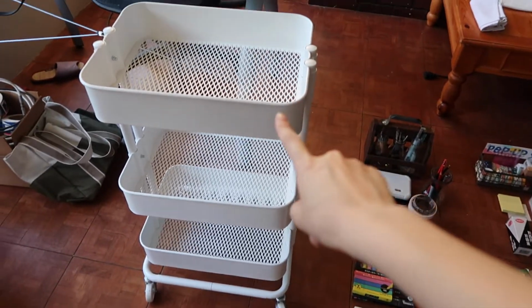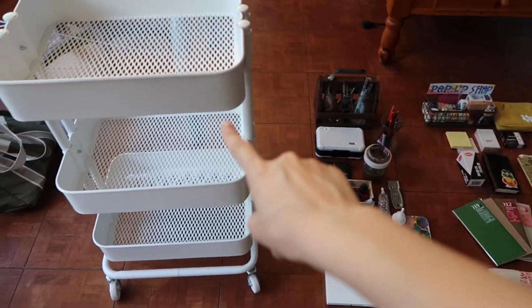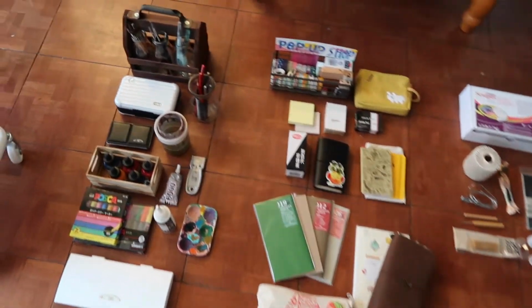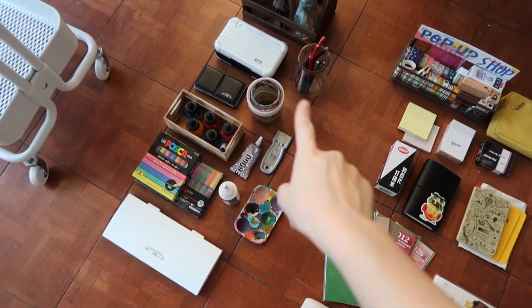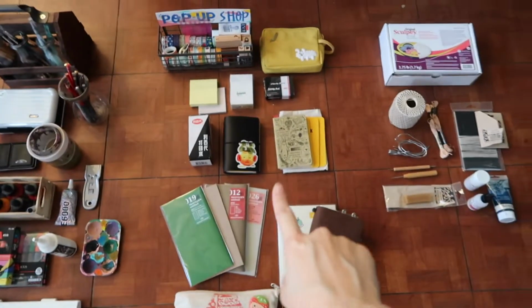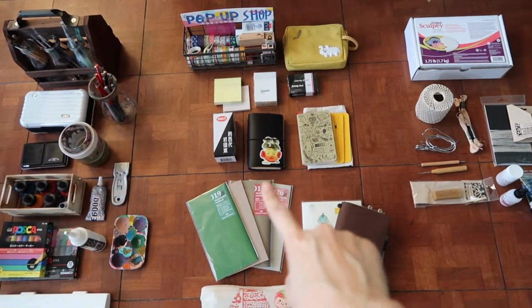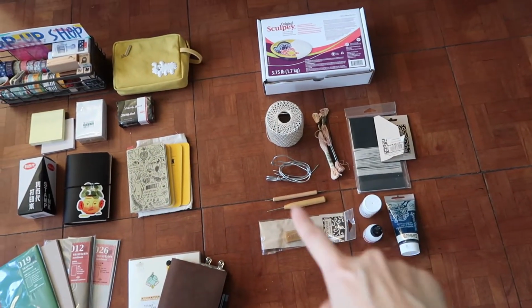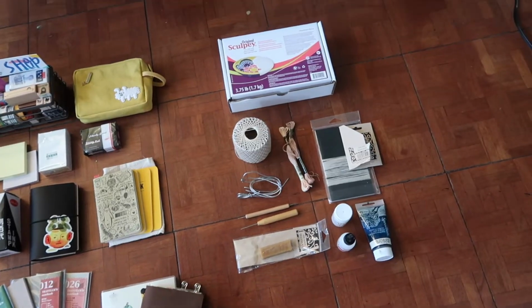So I just finished building this from Ikea, and I've sectioned out all the stuff that I want to put into it. This section is all of my art supplies that I use really frequently. This section is all my stationery and journaling stuff, and this is my Sculpey and crafting section.